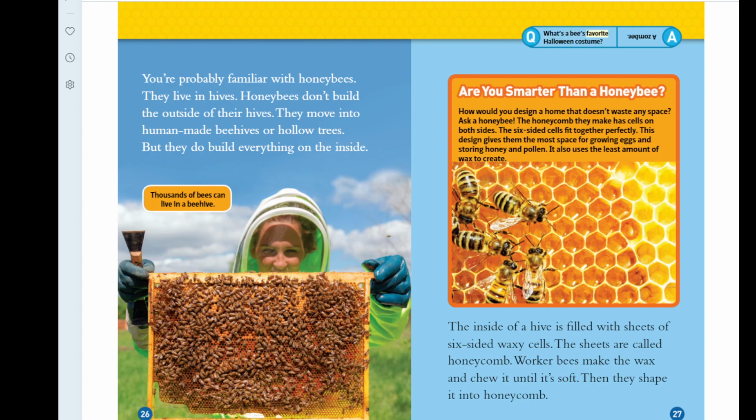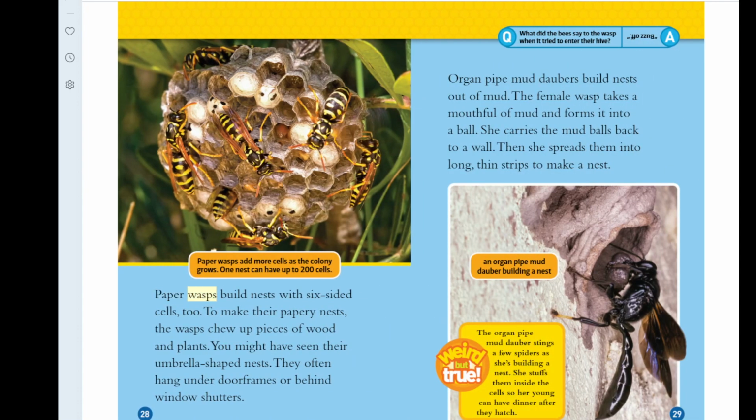What's a bee's favorite Halloween costume? A zombie! Paper wasps build nests with six-sided cells, too.